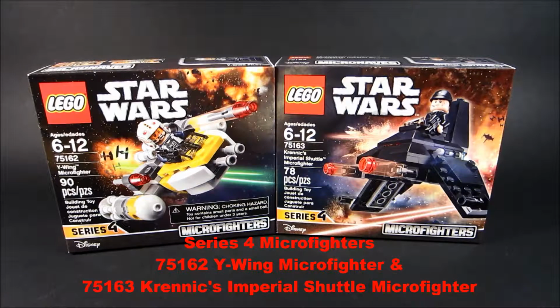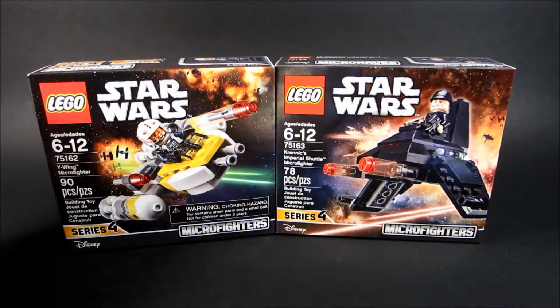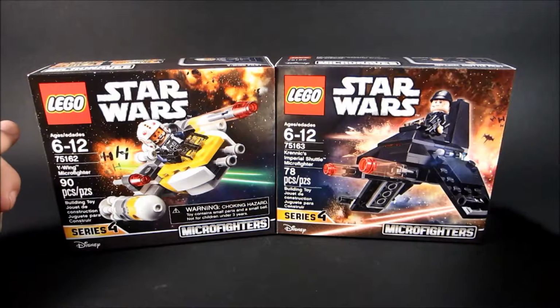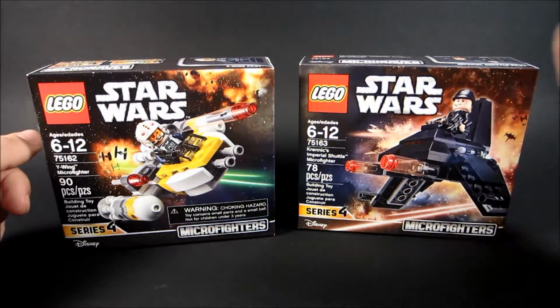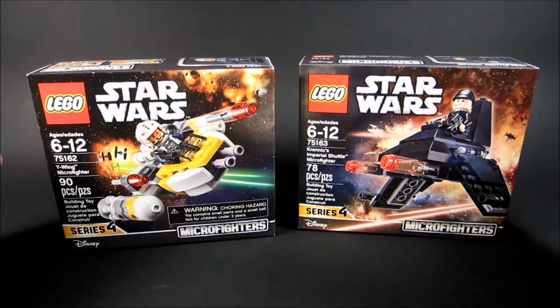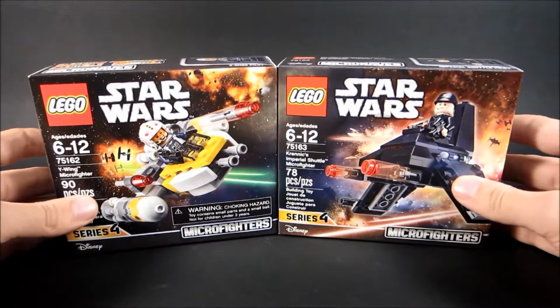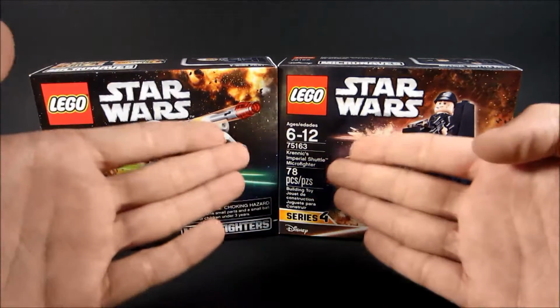Hey, what's up you guys, this is MCLegoboy here with 75162 Y-Wing Microfighter and 75163 Krennic's Imperial Shuttle Microfighter. The Y-Wing has 90 pieces and the Shuttle has 78. I'm already kind of writing this one off, but I also want to preface that the TIE Striker was amazing, so, you know, maybe not discount models that have a low piece count.